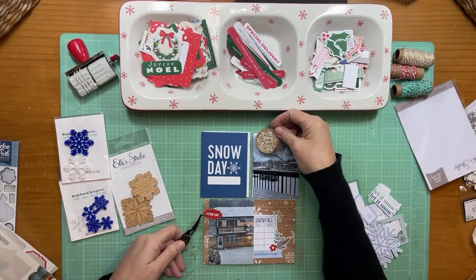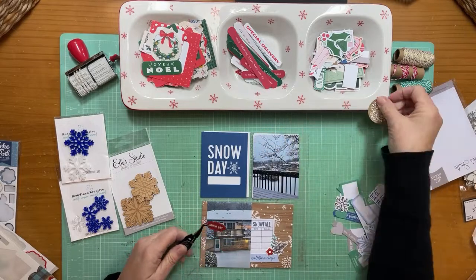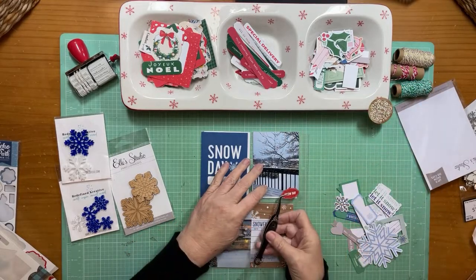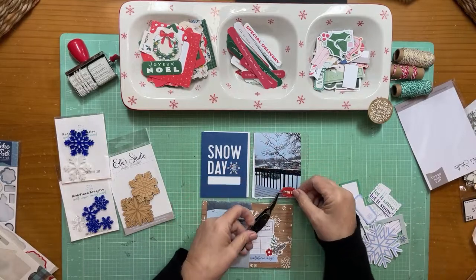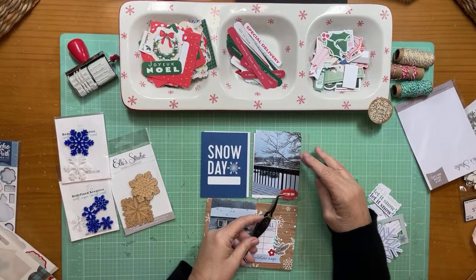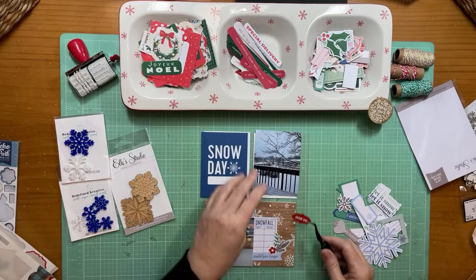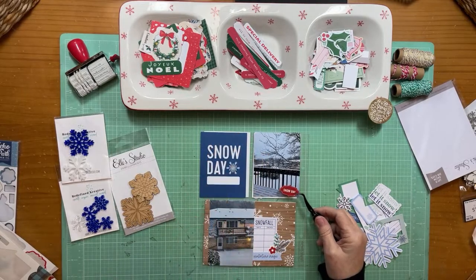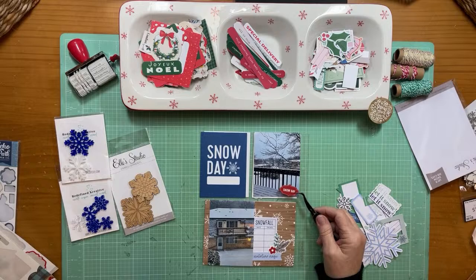And then this one would go up here, the Snow Much Fun. Or do we do this like down here with the Snow Day? Anti-Caffeine Crafts, it's a mix.